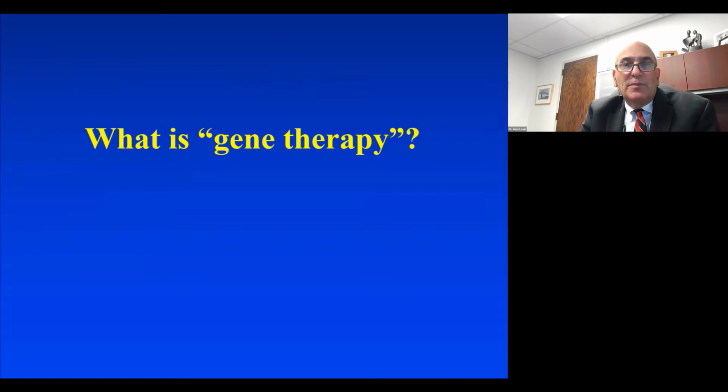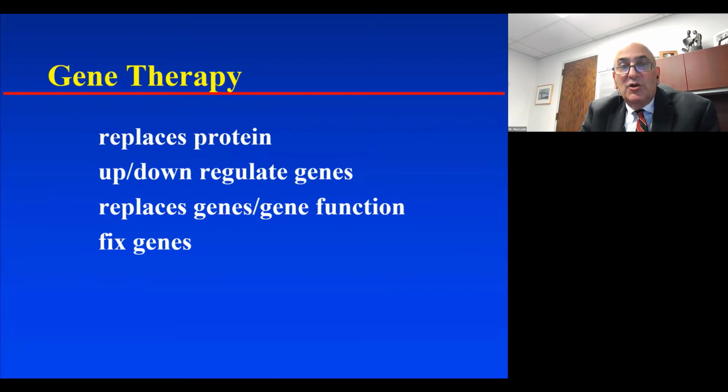What is gene therapy? What do we mean when we're talking about gene therapy? Well, it actually means many different things. The bottom line is that gene therapies are therapies that are initiated and based on an understanding of the genetic knowledge of a disease. So, for example, we might use gene therapy to replace the protein that is not being made by a gene. Instead of fixing the gene itself, why not just deliver the product of that gene that isn't being made?